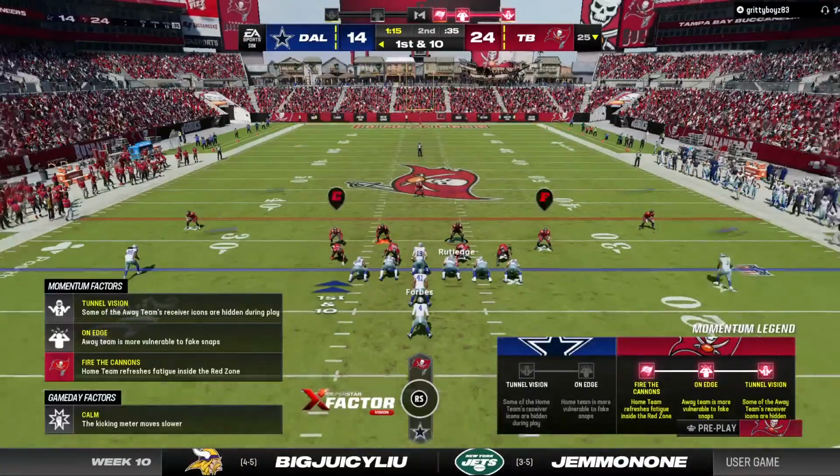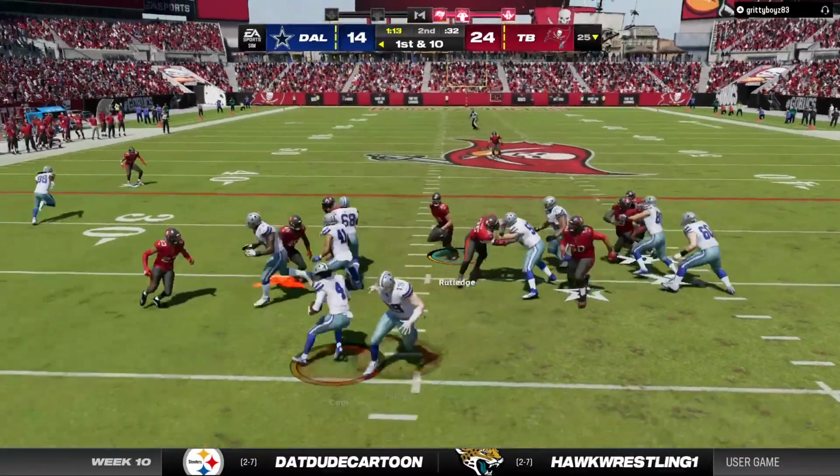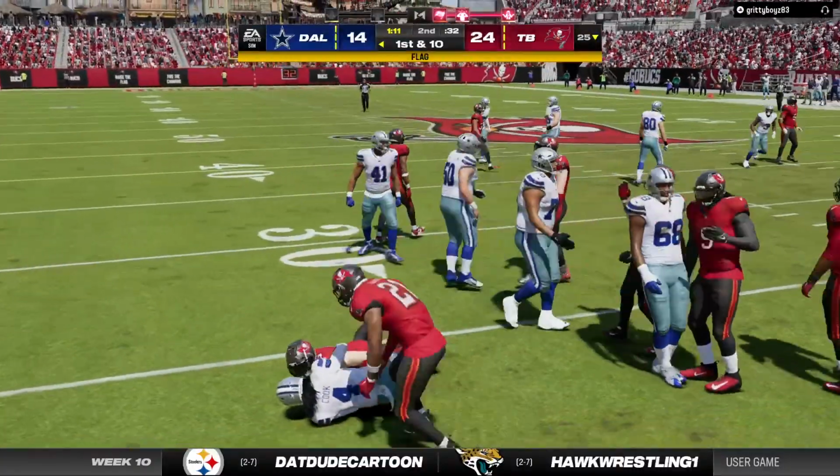The Dallas offense here set to begin the drive. Charles, we'll see what they can do here. Not a ton of time left, but enough certainly to get points out of this drive, and they need them right now because they're trailing.